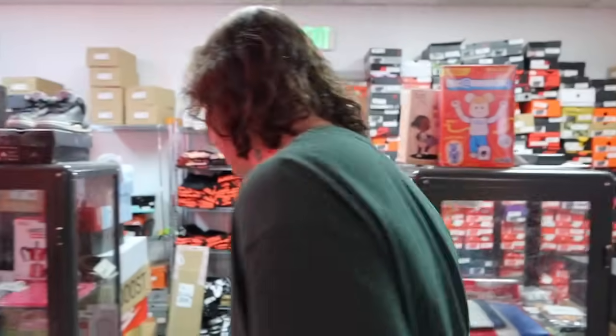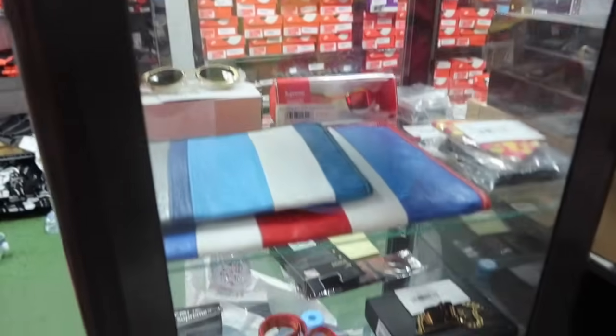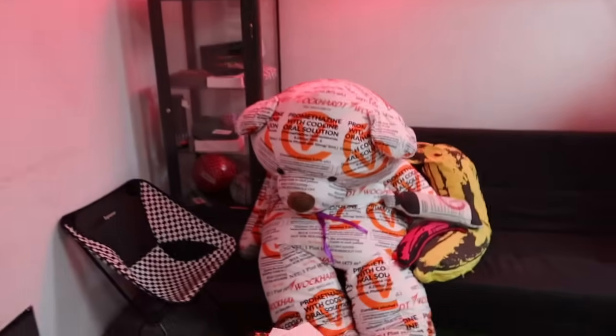We also do high-end accessories too. Like several Balenciaga pouches, a couple Gucci belts. Over there we have some Chrome Hearts socks, all that kind of little knickknacks.